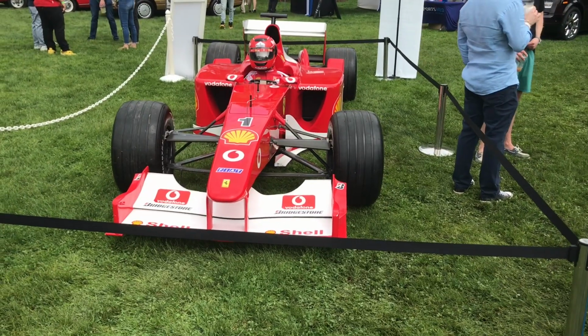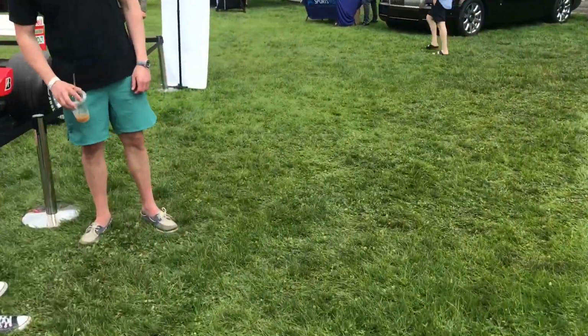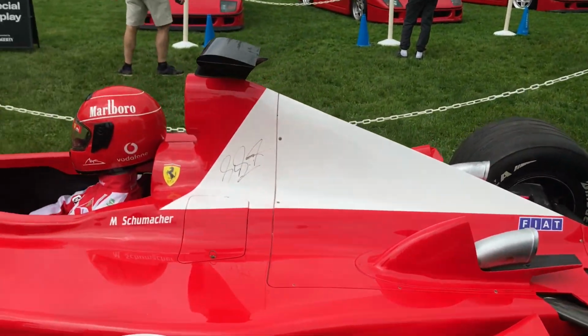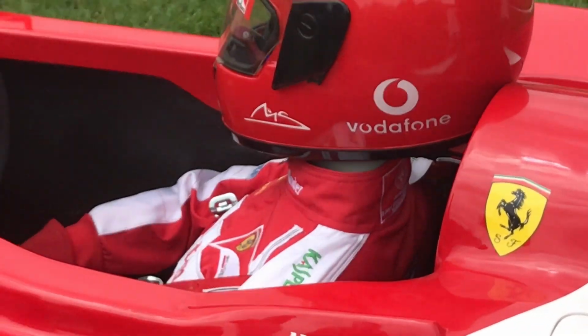We got this awesome F1 car over here, and what's cool is this specific car is actually autographed by Michael Schumacher. That's not him in the car, but you know.